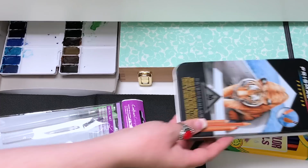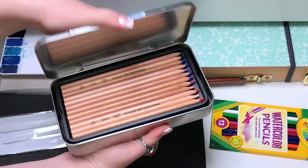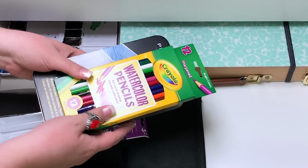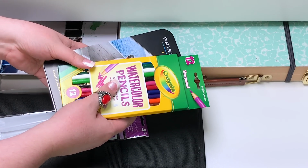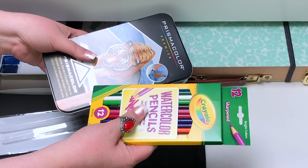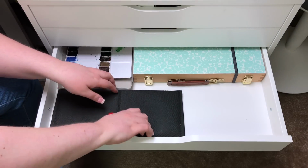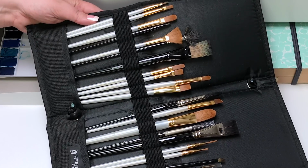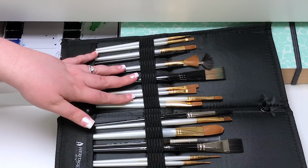Here is my full set of Prismacolor Premier water-soluble pencils. And a set of Crayola watercolor pencils that aren't quite as fun. So far my favorite water-soluble pencils are the Derwent Inktense, but there's a time and a place for all of these supplies. I also have here a set of brushes, and they're nothing fancy or very expensive, but these are a little nicer than the ones that I showed you in that other cupboard.